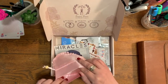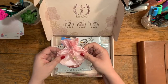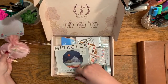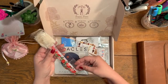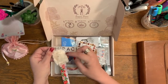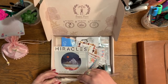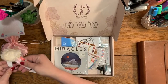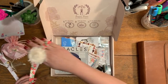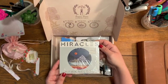Then you get this cute little pink sack you can put special things in. If you pre-ordered, you got a necklace that you can keep in there. You get a bookmark, so you can bookmark where you've been in your Bible. It's a stretchy band with a beautiful rose on it, and it'll just slip over the cover of your Bible and look super pretty and be really handy at the same time. So that's super fun.